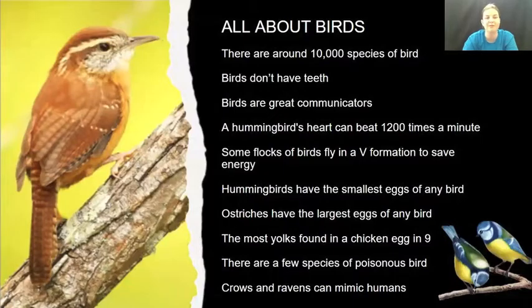Now, let's learn about birds. Did you know there are approximately 10,000 species of bird in the world? Some species of bird that you might see in Haldeman County are Canada geese, mallard ducks, great blue herons, blue jays, ruby-throated hummingbirds, and the American robin.